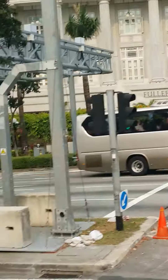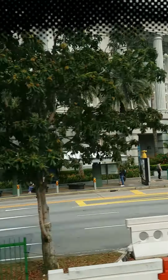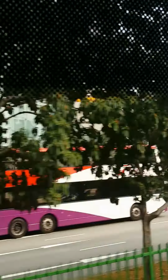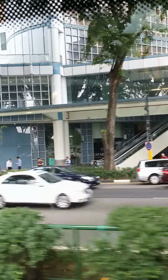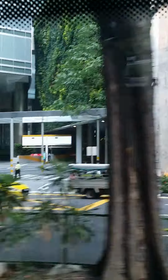Now, the Fullerton Building, built from 1925 to 1928. Built originally to house the General Post Office, Singapore Club, as well as the Chamber of Commerce. Today it's been restored to its former glory. It houses a 5-star luxury hotel. Now, it's not cheap to stay in Fullerton Hotel, but many businessmen like to do so. Why? That's because it's in our financial district. So ladies and gentlemen, we are now in the number 4 financial center in the world.